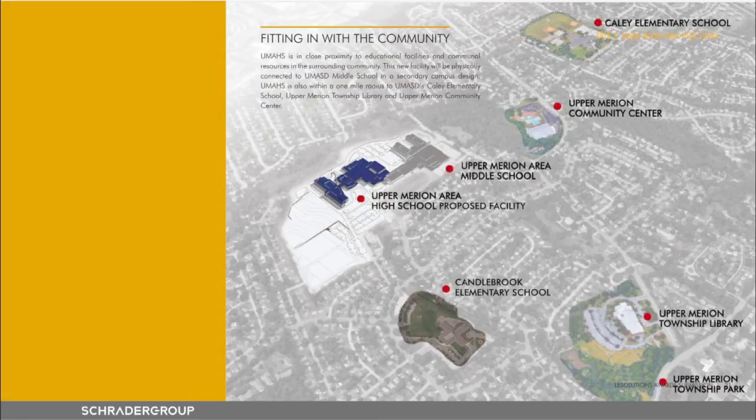The image that you see here is a great compilation of what this facility will ultimately be. You see all of these community connection points throughout King of Prussia, which is just fantastic. Everything from the Upper Merion Township Library and Township Building and the Upper Merion Township Park, which, by the way, is where the small pond that begins the stream that runs across our site is actually located. All the way across Candlebrook Elementary to what will become the new Upper Merion Area High School, connected to the middle school with the community center and Cayley Elementary School, all located in close proximity.